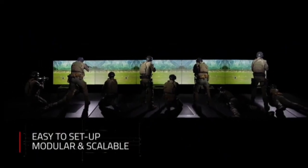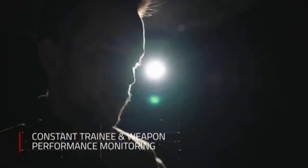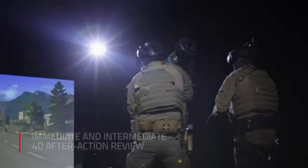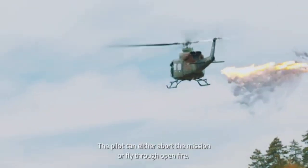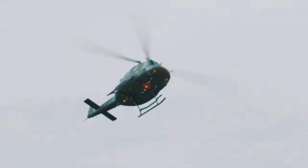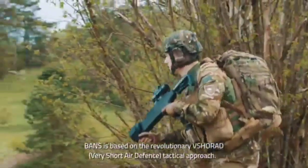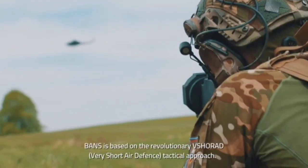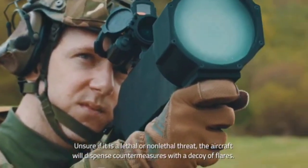Sophisticated simulation technology makes the training experience more realistic by mimicking the recoil, sound, and visual impacts of live fire. The system is also adaptable, enabling the simulation of various weapon types and training scenarios so that personnel can practice with the same tools and circumstances they will face in actual missions.